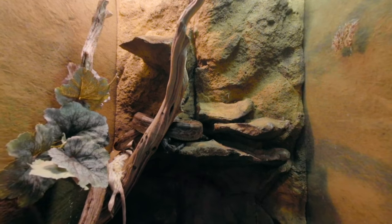Pretty cool little animals. What's interesting about the Dominican red mountain boas is those are the ones that you may have seen that sit at the front of caves, and at dusk when the bats start flying out of the caves, these guys actually pick them up right out of the air. They're really a cool animal, and it's awesome that we have one here at the Reptile Zoo.